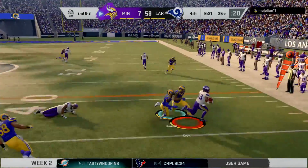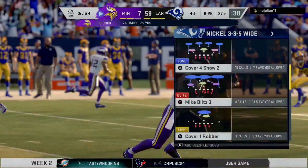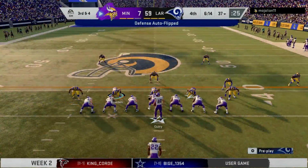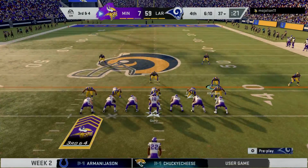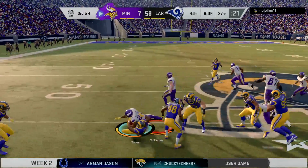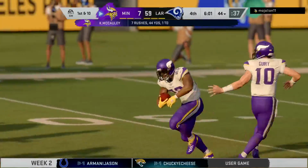They pitch it out to Cook. 2 yards the gain there, and now they're left with a 3rd and about 4 for a first. He continues to struggle to find a crease to break off a big one, and might need to just put that aside and just try and ram his way forward and get what he can. And he's going to have a first down as he's brought down at the 44-yard line.